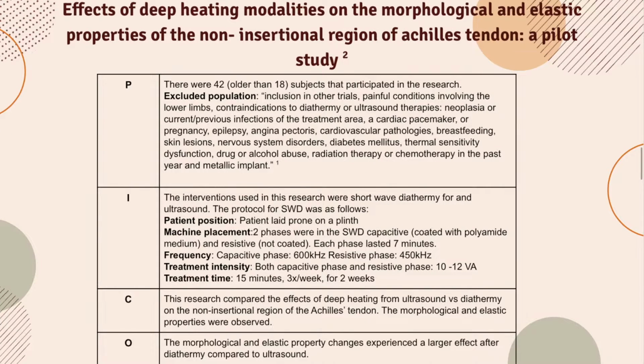Okay, so the next one is the effect of a deep heating modality on morphological and elastic properties of the non-insertional region of the Achilles tendon. Essentially, they took the participants and administered a 15-minute intervention 3 days a week for 2 weeks. The treatment area was standardized, so they taped it off, and the non-insertional region is a little bit above the calcaneus, about where the tendon inserts.